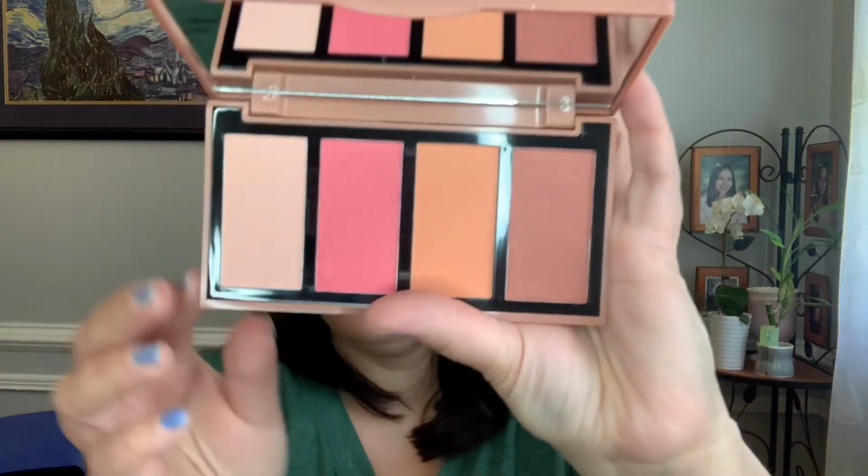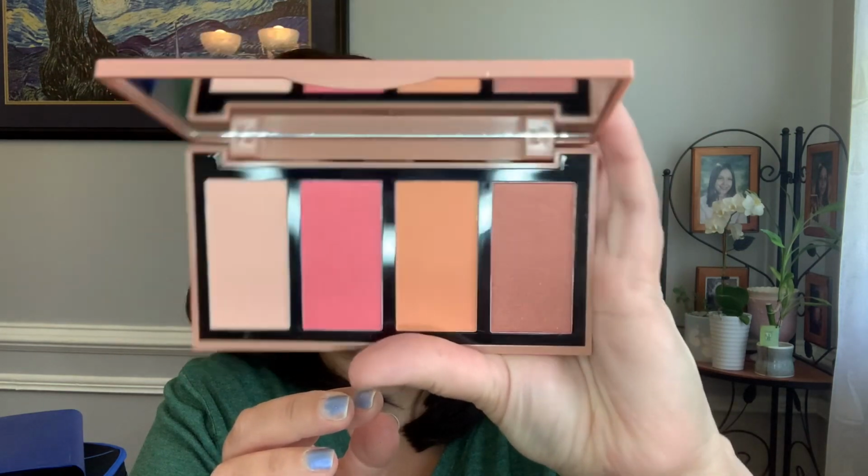Okay, but it does not look swatched at all. This is called Whispering Rose, and this is from Violet Voss. And those are really, really pretty shades. Excited about that.